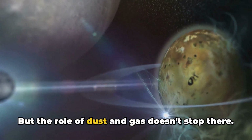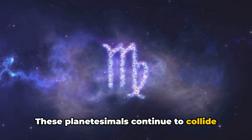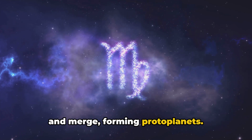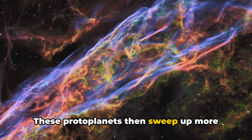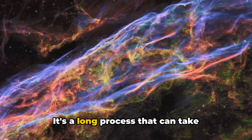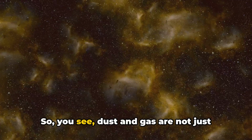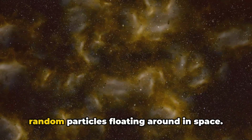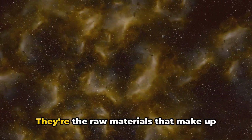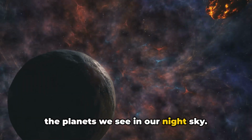But the role of dust and gas doesn't stop there. These planetesimals continue to collide and merge, forming protoplanets. These protoplanets then sweep up more dust and gas, growing into fully fledged planets. It's a long process that can take millions, if not billions of years. So you see, dust and gas are not just random particles floating around in space. They're the raw materials that make up the planets we see in our night sky.